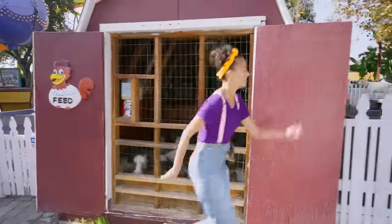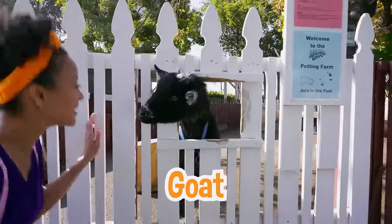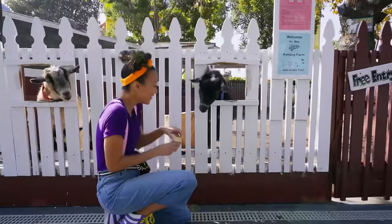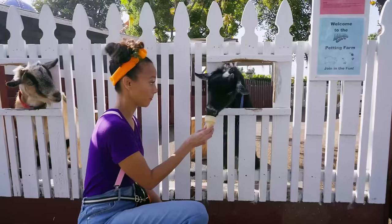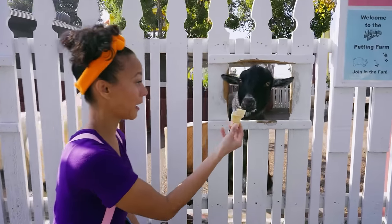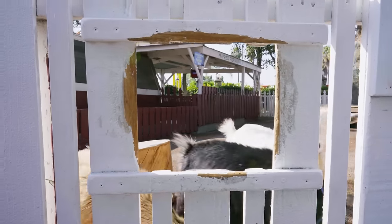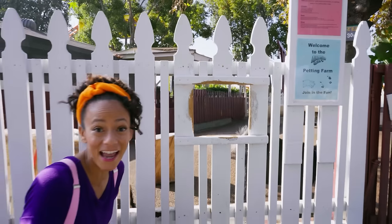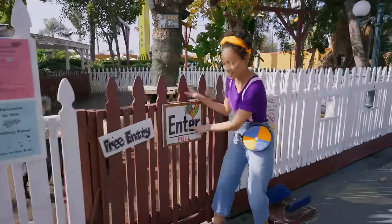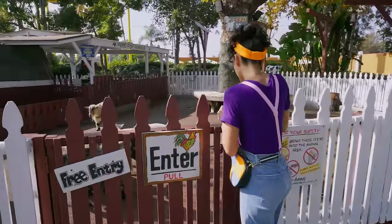Come on. Whoa, goats. Hi, goats. I'm Meekah. Oh, look, there's some snacks for the goat. Oh, here you go. Ooh, this goat's really hungry. Oh, look, it's an ice cream cone. I didn't know goats like ice cream cones. Let's go inside and hang out with them. Come on. It says enter. I guess we can. Oh, take this little brush with us.